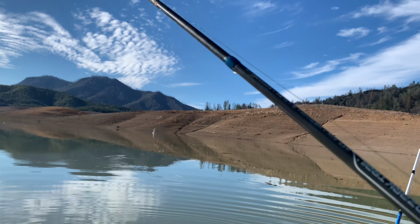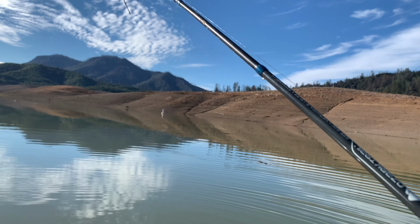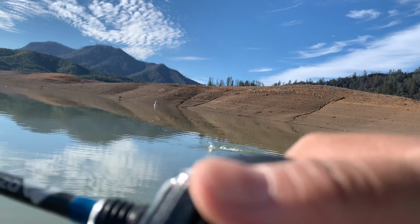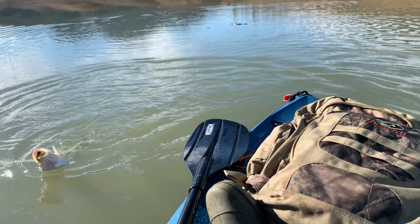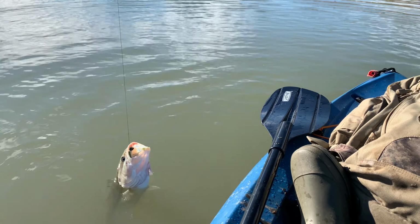Got one on the worm, guys. Who needs minnows, right? Got one, guys. There it is. It's coming up. Oh, saw that. Wow. Just an absolute beast of a fish.